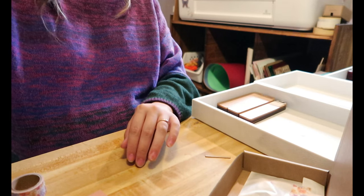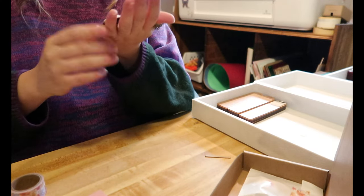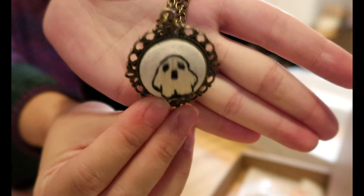This packaging, how I package now, is so uninspiring, I feel like. I really liked my old packaging, but. And this is the ghost one for the October 1st one, which is in a couple weeks, which is crazy to think about.